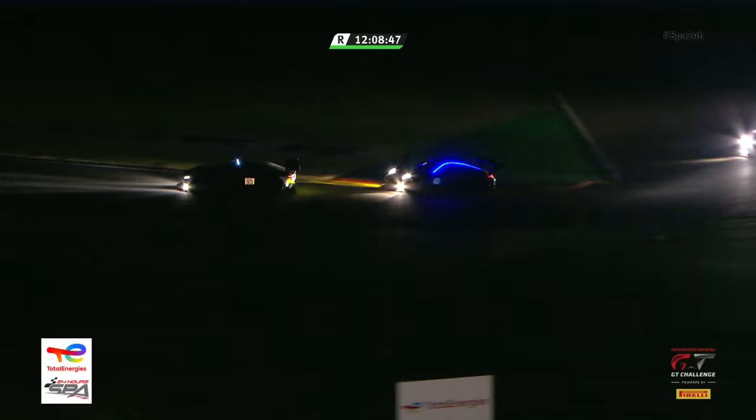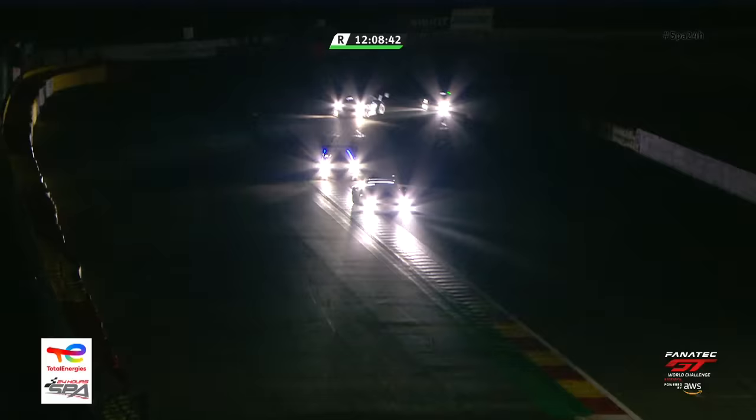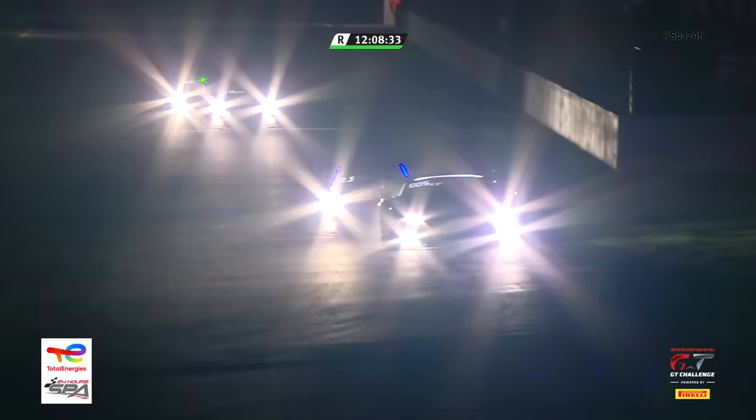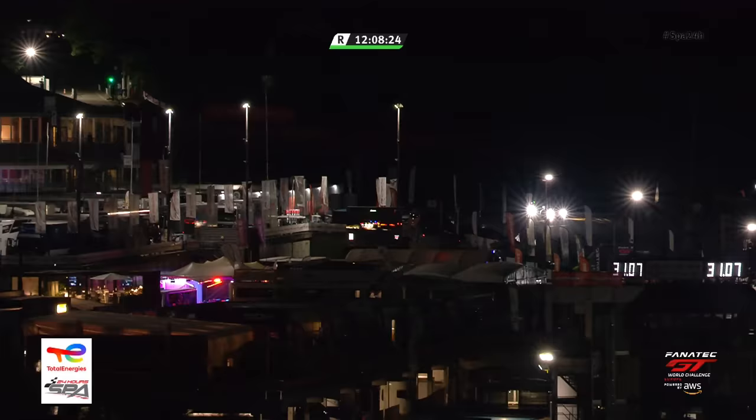Yes, if it's in Formula 2 or Formula 3 or Formula 4, then all the cars that are supposed to be identical are supposed to be identical everywhere. But in multi-class racing, or in this case the same category, GT3, but with half a dozen different types of car, they make their speed in different ways. You're better under braking, you're better under acceleration, you've got better mid-corner, you've got better turn-in to the apex.